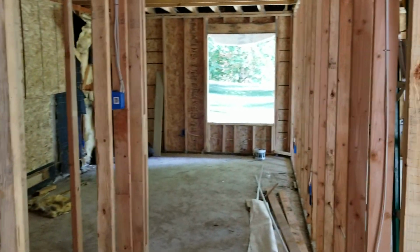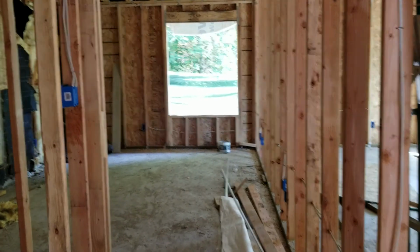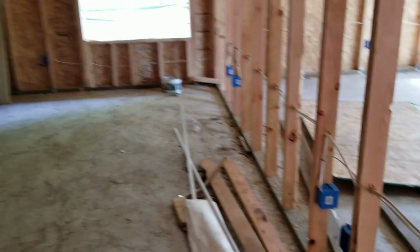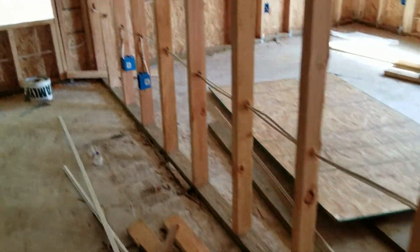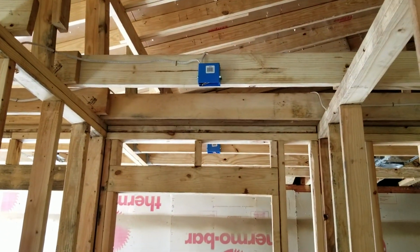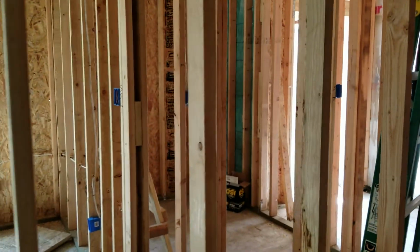Here's a new bedroom with a good sized closet. And you can see all the blue boxes, which will be outlets. I counted just in this room, 7 outlets, so that will be nice, instead of having too few. And they put in wiring for smoke detectors. And this other front bedroom is the same, it's just a mirror image.